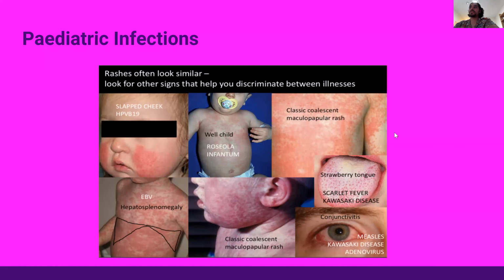EBV, you can see this again rash, and this is often because a child might present unwell with what might seem like a bacterial infection of the tonsils or something, but then they're given antibiotics by the GP. It's like the common question that comes up. They're given antibiotics, and then they usually get this rash because it's not actually a bacterial infection, it's EBV. And then you get like this maculopapular rash again. And here just conjunctivitis, which, like I said, you've seen Kawasaki, measles, and then adenovirus as well. Okay.